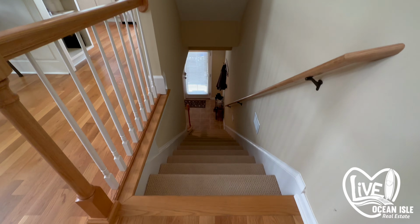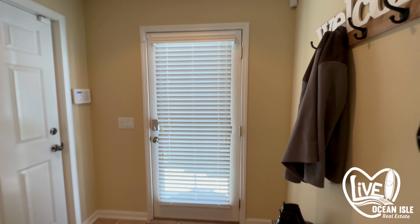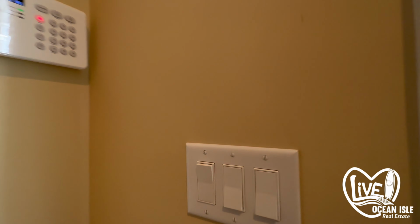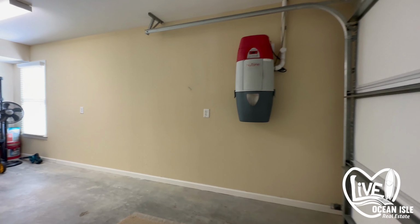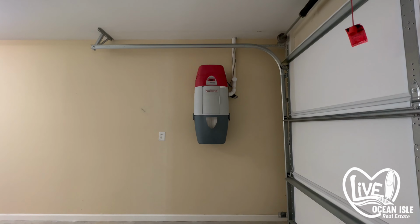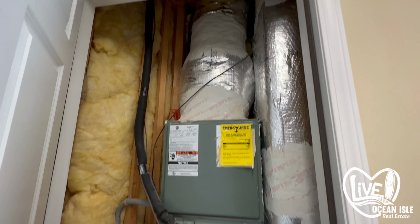Okay. And then we can go downstairs and take a look at the first floor. So this is where you would come in the back. Take out the trash here. And the garage. So you would enter here on the first floor through the garage. That looks like a central vac system, which I didn't even notice upstairs. HVAC unit is located here.